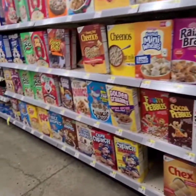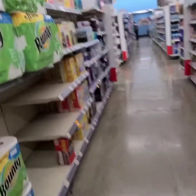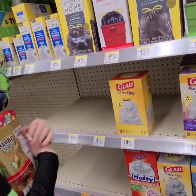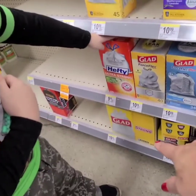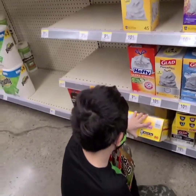Okay, I need to find something here. We have a lot of Cheerios at home. Let's go find some garbage bags. Oh, here it is. Garbage bags. No, I need a big one. Get the big one, love. Right there, for the kitchen. The big one right here. Can you carry it?